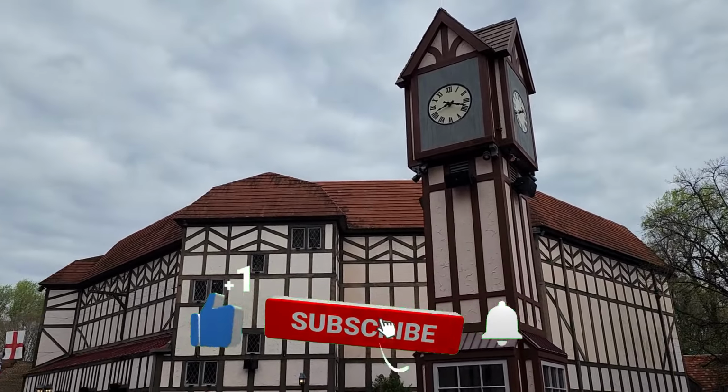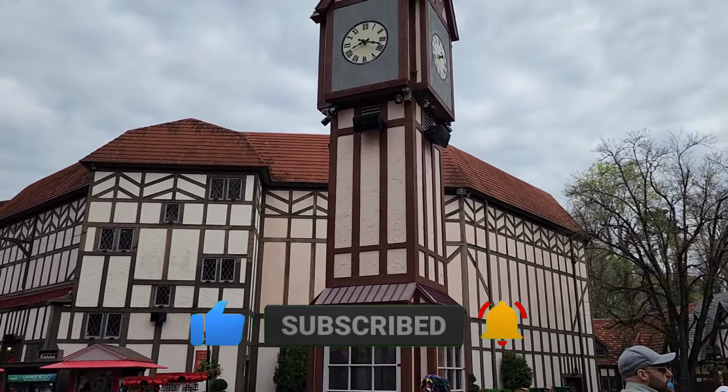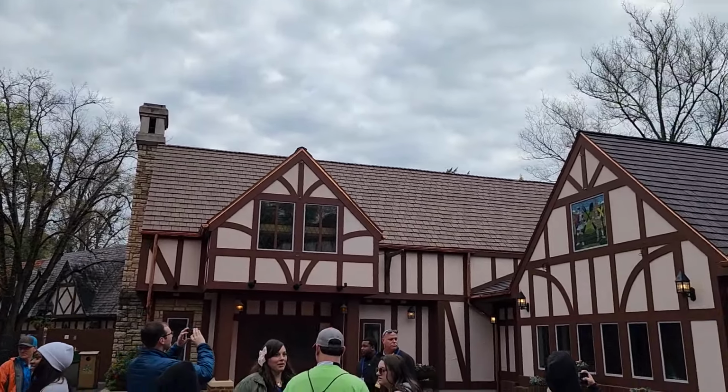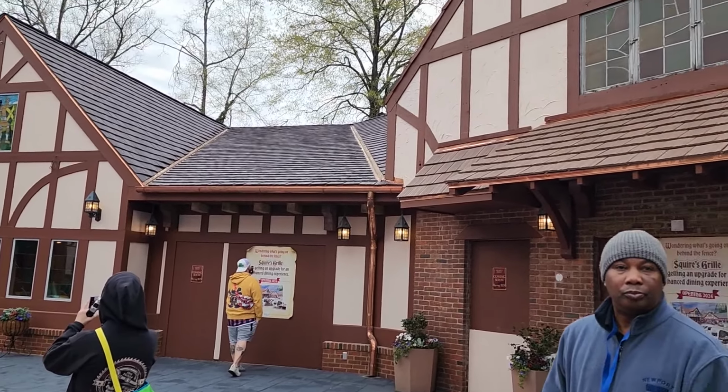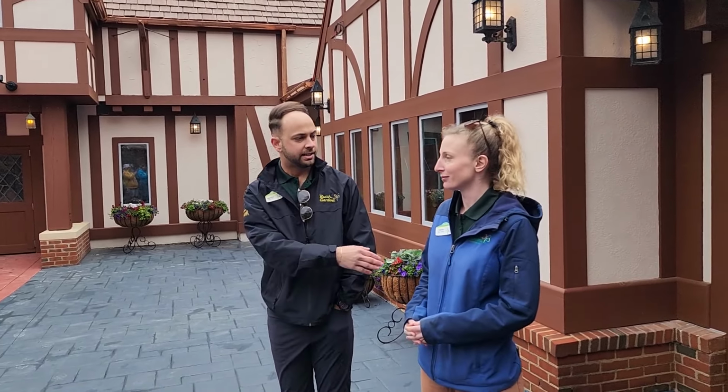Okay, as you can tell, we're right here at the entrance in the England area, and here is the new Squires Grill opening this year. My name is Jonathan Dean, I'm with the marketing department here. This is Haley. She's with our design and engineering department. She's going to chat through what's going on here with Squires and the refurb.